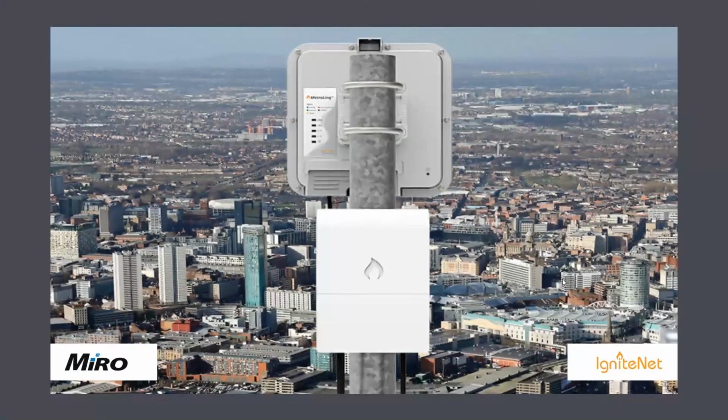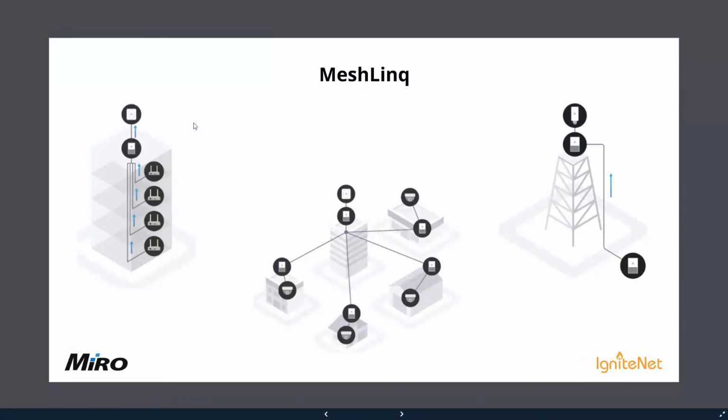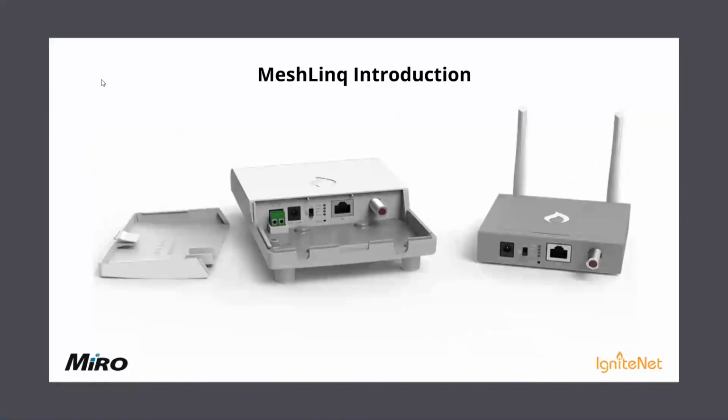Okay, so that is your MetroLink radio or your point-to-point short backhaul solution, and then that is connected to your G-Link, and then your G-Link is connected to all your other indoor G-Links within the building. Let me show you. So you've got your MeshLink, your point-to-point or backhaul solution that's connected to your G-Link. Remember, there's two types of G-Link. You get an outdoor one. Let me just go back and show you. This is the outdoor G-Link, and this is the indoor one.